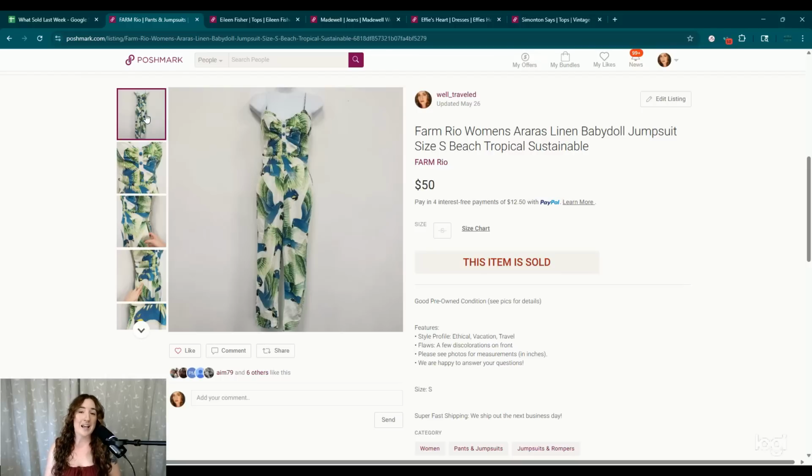This had an excellent sell-through rate on this particular style alone, and this one actually, I definitely could have gotten more for it, but I got an offer for $50 and I thought it was really reasonable. So I went ahead and accepted that offer and opted to move it more quickly. But I could have probably held out and got closer to $70 on this one.